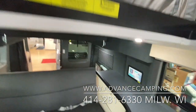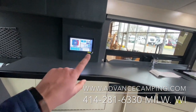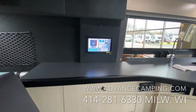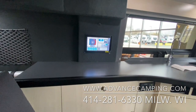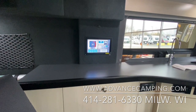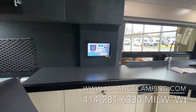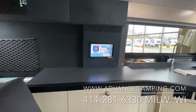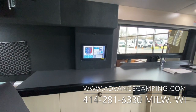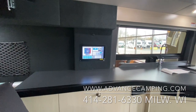So really a nice setup. Most all of the controls for the van operate on this Spider touch screen. And this is where you'll find your lighting, your furnace control, your battery state of charge, your solar charging array, your water pump, and your tank monitors. So everything is kind of conveniently laid out, very intuitive. Just like a smartphone, you can just press the buttons, and really easy to use.